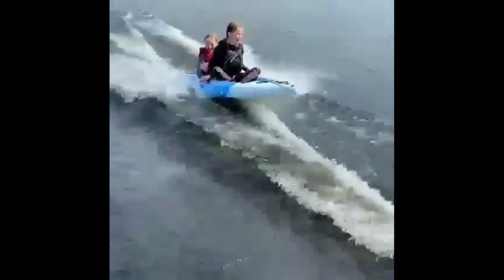That looks like a lot of fun. Do put it in the comments below, what is the best thing that you've been towed behind a catamaran on?